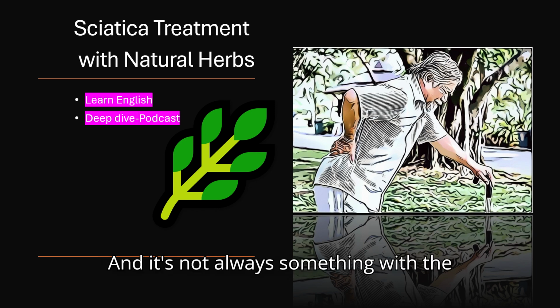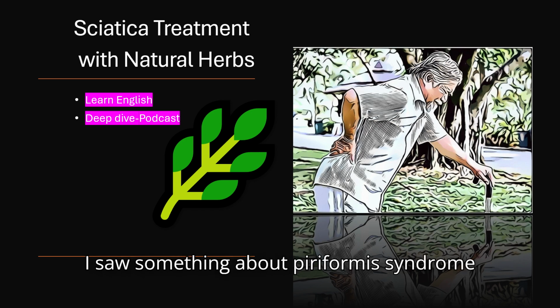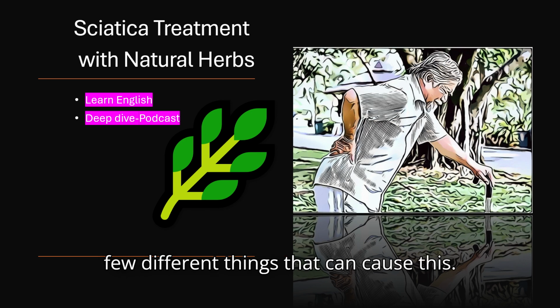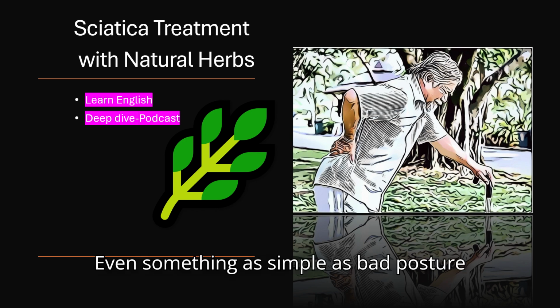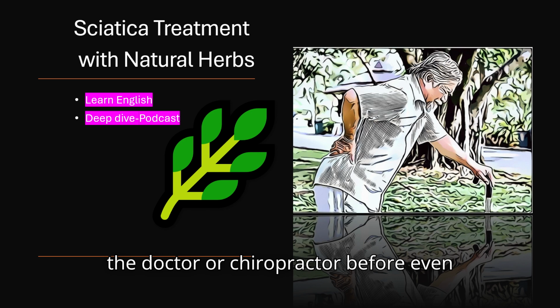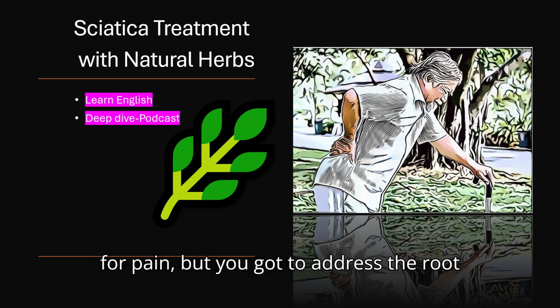And it's not always something with the spine, is it? No, you're right. I saw something about piriformis syndrome, where a muscle in the buttock tightens up and irritates the nerve. There are a few different things that can cause this. Pregnancy can cause sciatica. Even something as simple as bad posture can be a factor. So step one is figuring out what's going on with the doctor or chiropractor before even thinking about herbs. Herbs can be great for pain, but you've got to address the root issue.